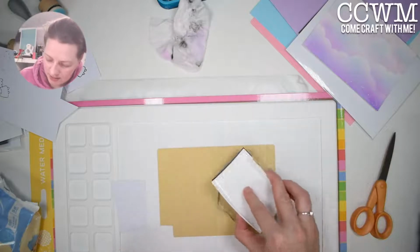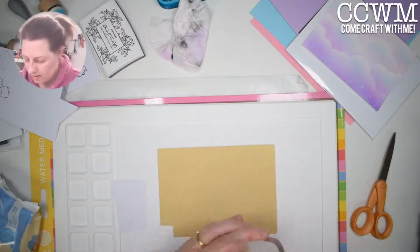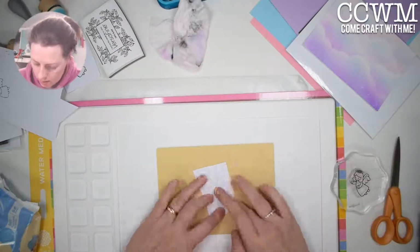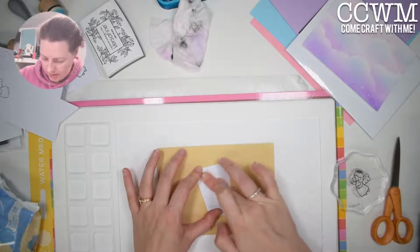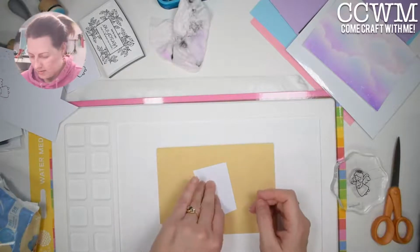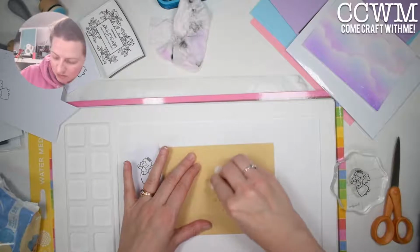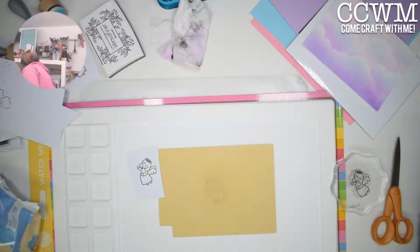Jasmine's like, I need one. And I think the waffle flower one, they have a little one now too, don't they? Oh, also works really well with that. Not so good at getting it off this one though. I'm sure a little bit of stamp cleaner will probably do the trick.